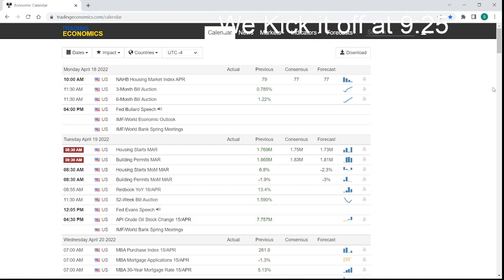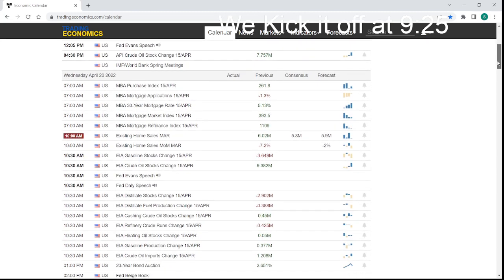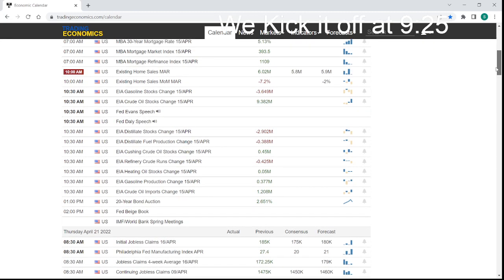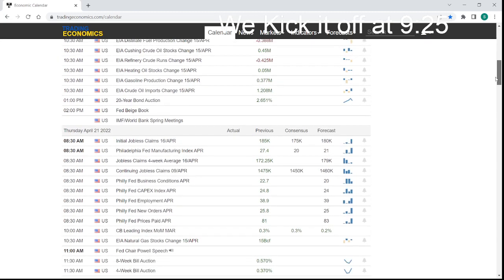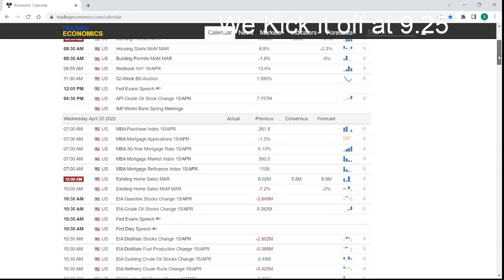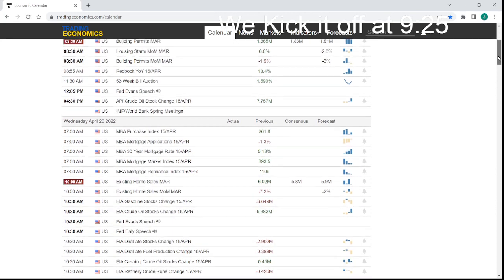Look, we've got them speaking on Tuesday and on Wednesday. There's Evans and Daly speaking at around 10:30, and then on Thursday we've got Powell speaking at 11, and then Powell speaking at 1. It's nothing new, but everybody's going to listen to the verbiage and see if their opinions change. There's really no data coming out that's going to change them. Housing starts, things like that, but really nothing inflation oriented.